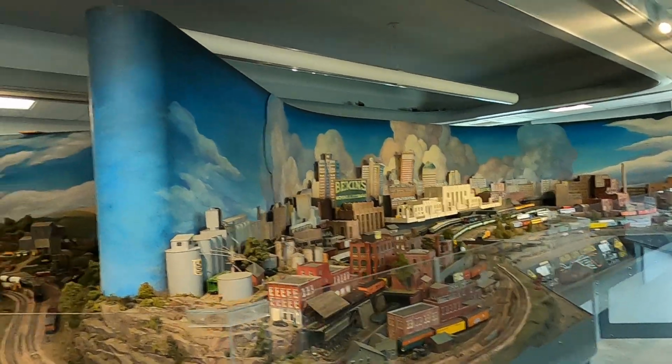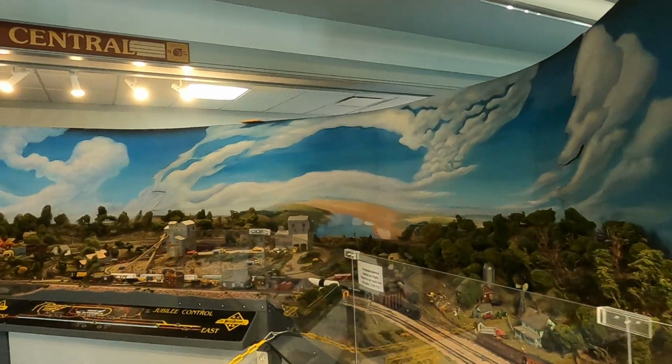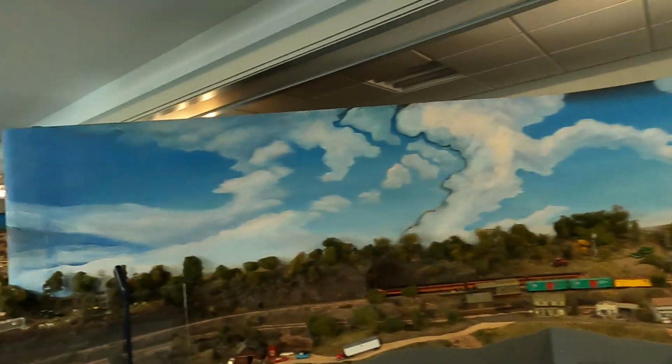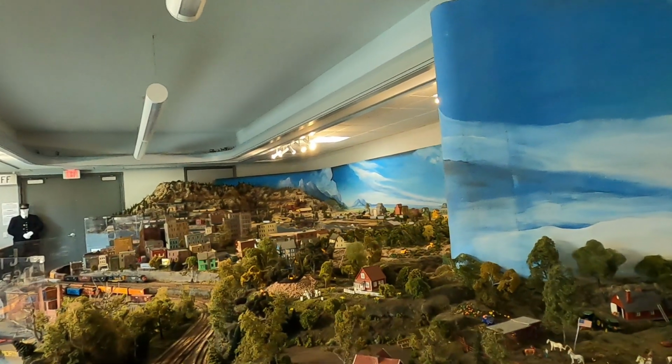That is what our club is more or less about, doing HO layouts. We do a modular layout that we can take to train shows all over the place. This was in someone's basement.